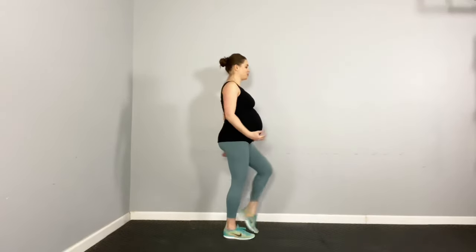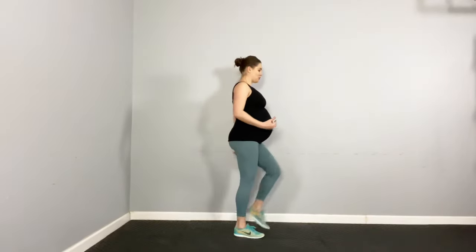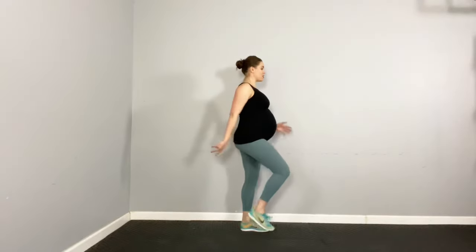So again, the whole time while you're doing this, you're maintaining that good alignment. You're squeezing the calf when you lift that leg, and you're thinking toe, heel, toe, heel, toe, heel with the lower body. Keeping that activation while the upper body is working. It's a lot to think about, just do the best you can.